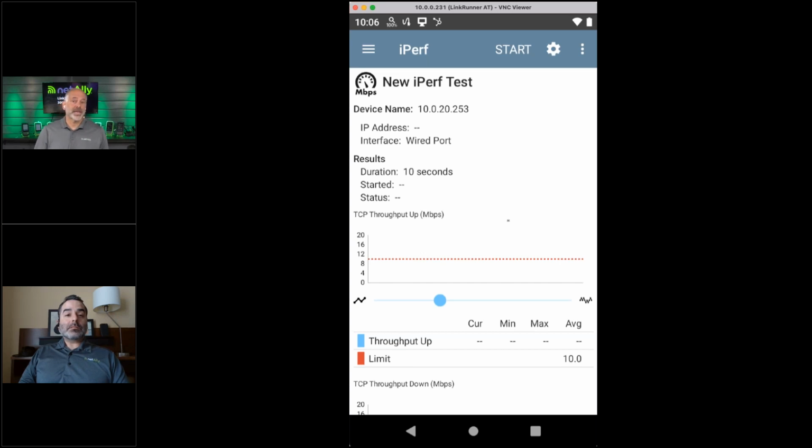So in both of those cases, it really is a combination of that AutoTest and switch app that are going to give us the most insight into the fiber.